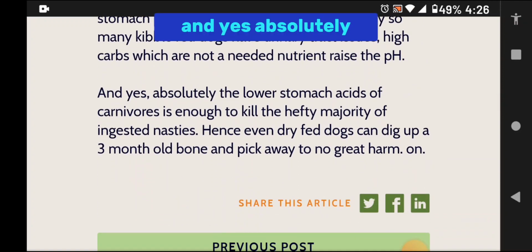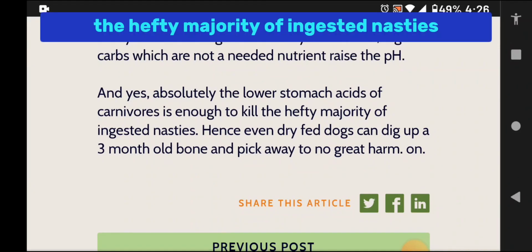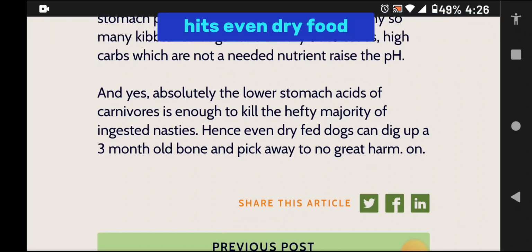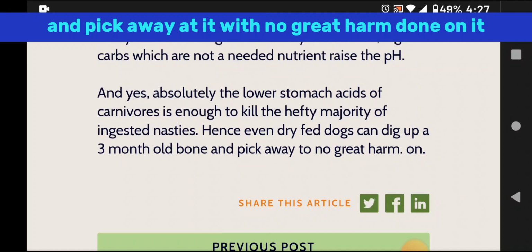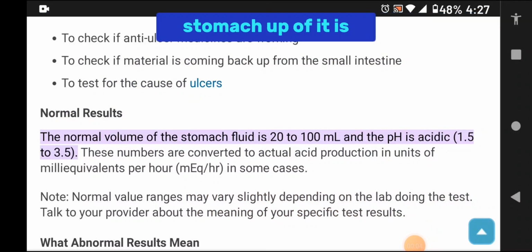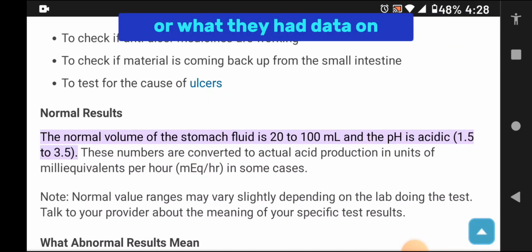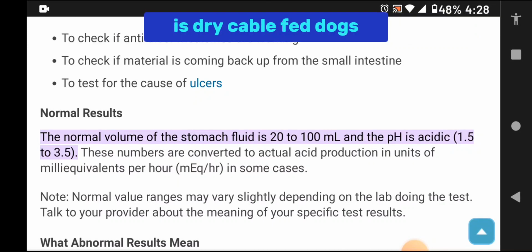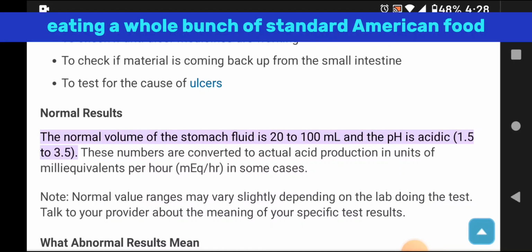And yes, absolutely, the lower stomach acids of carnivores is enough to kill the hefty majority of ingested nasties. Hence, even dry-fed dogs can dig up a bone and pick away at it with no great harm done. All right, so now that we know what the dog's stomach pH is, and what they actually tested, or what they had data on, is dry kibble fed dogs, which basically eat like humans, eating a whole bunch of standard American food.